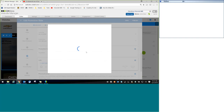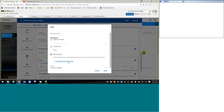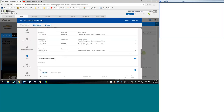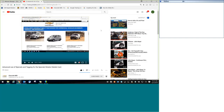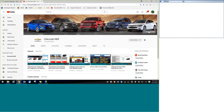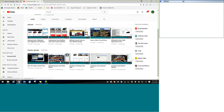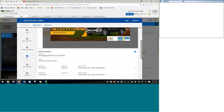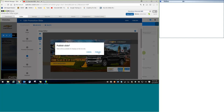I would link this to my inventory by creating a dynamic link down here, and then linking this to my Silverado 1500 inventory by configuring dynamic link. I'm not going to go through those steps today. You guys should know how to do that already. If you don't, check out the video called Uploading Heroes with Slide Studio. This will teach you how to tag them correctly and how to upload them into the proper folders. Today we're just focusing on these templates. So once I've edited this template, I will publish it.